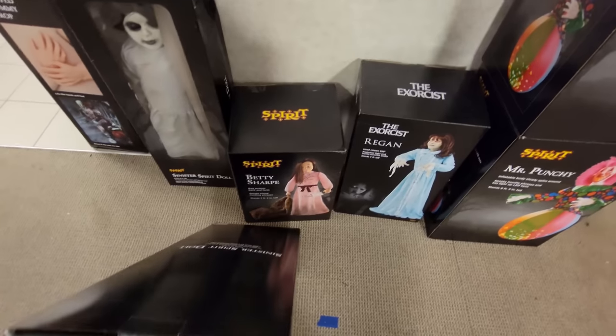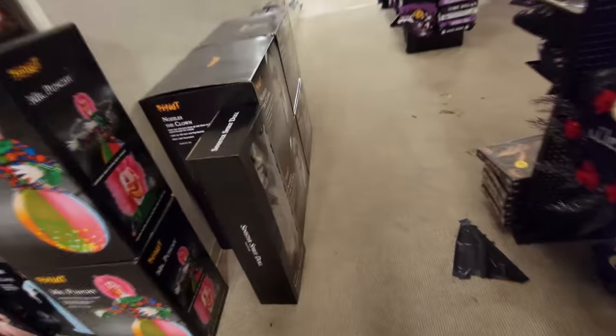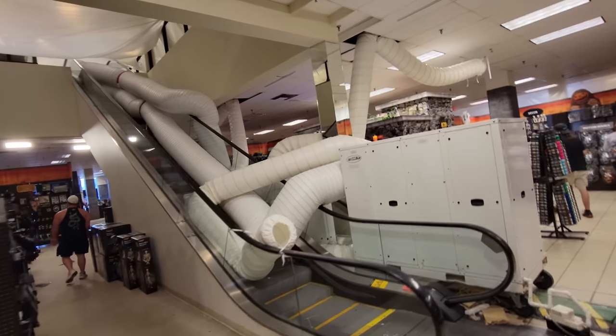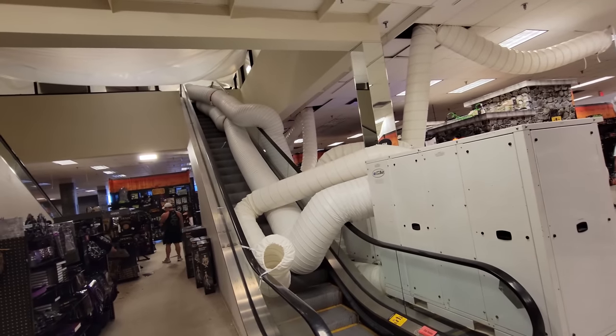All right, we got some stuffed dummies over here. Wow, is it loud over here. We've got Reagan. Oh, look behind the sinister spirit doll. It's a Betty Sharp. We've got two more Mr. Punchies here. Wow, we've got one, two, three, four nozzles here. A fogging skull pile. What in the world?